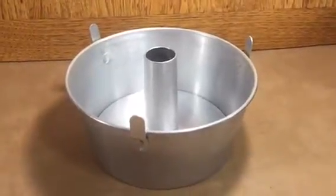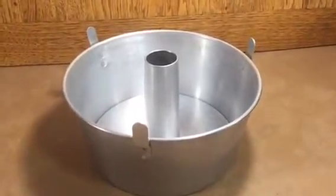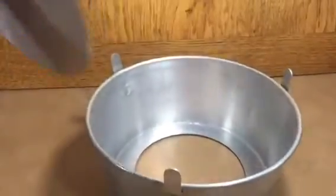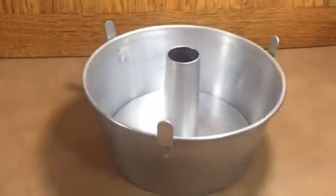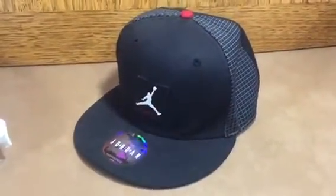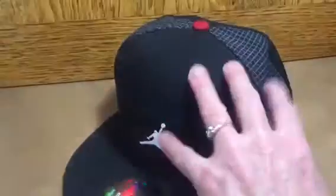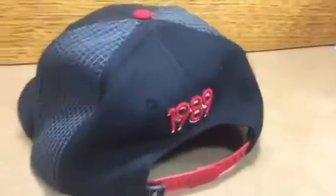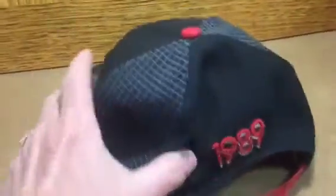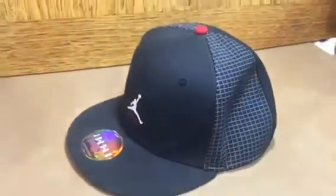I found this angel food cake pan on the curb somewhere, I think, and it just sold for $6, but it took quite a while. It's a 2-piece. I won't buy any of those. Got this hat for maybe 50 cents, and it's an Air Jordan flight cap with a 1989 remake here, snapback, and it sold for $12.50.